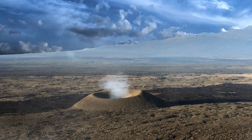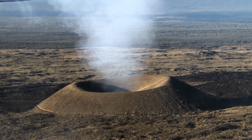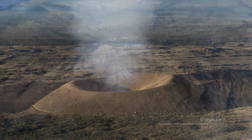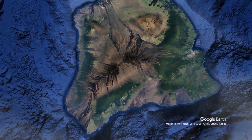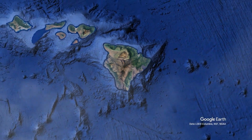The volcano's seismicity keeps increasing and then going back to normal. But you never know when this giant will finally come back to life. That's why experts have been monitoring geological activity on Hawaii's largest island for quite some time.